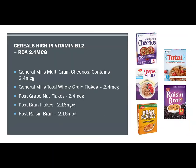There are cereals that are high in B12. Again, that RDA is 2.4 micrograms, and I listed some here. The Cheerios, the multigrain, the General Mills Total Whole Grain Flakes, and the Post Grape Nuts all come in at that 2.4 micrograms, so they are up to that amount that you need daily. And then the Post Bran Flakes and Post Raisin Bran are just a little bit lower, but at that 2.16 micrograms per day. So some good choices in fortified cereals that you could add to your diet.